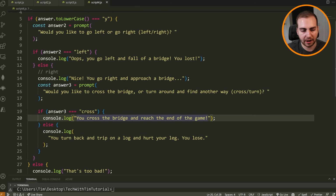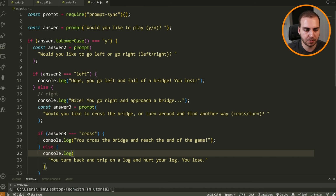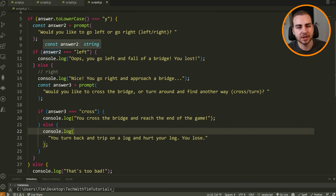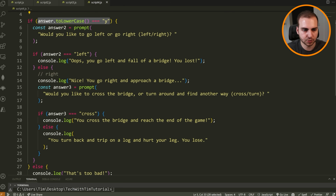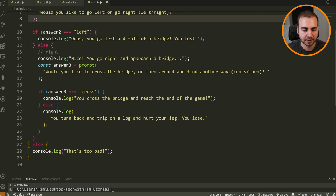Okay. So I've done this very, very simply because I'm just trying to illustrate this to you quickly, because this is a project that's really meant for you to work on your own. But the point is that we only go into one block if the other block is true. So if this is correct, so if we do want to play, then we ask the first question. Depending on the answer to the first question, we now branch off and we go to the left or we go to the right. So in this case, if we go to the left, you lose, but you could make it so that each answer could potentially lead you to the correct scenario. The whole point is that you can infinitely branch as much as you want by nesting these statements.